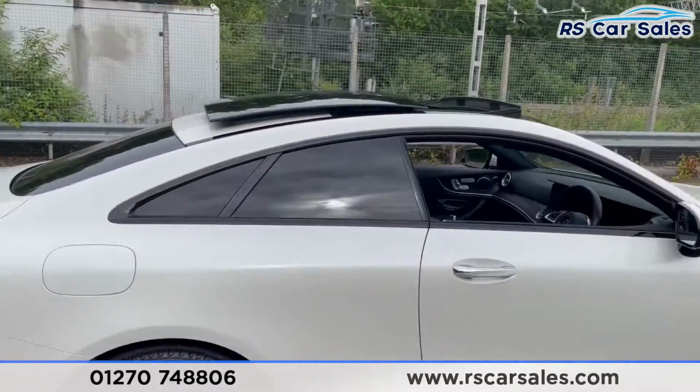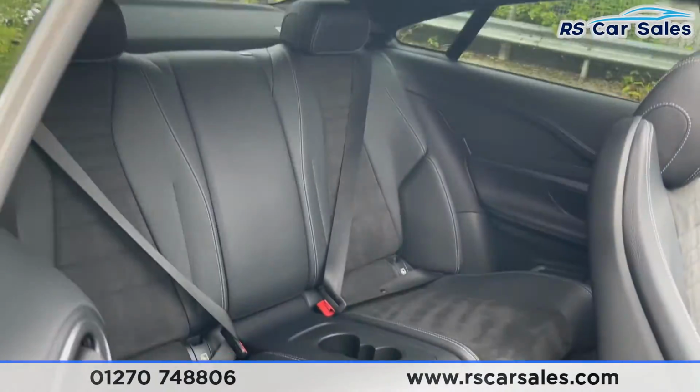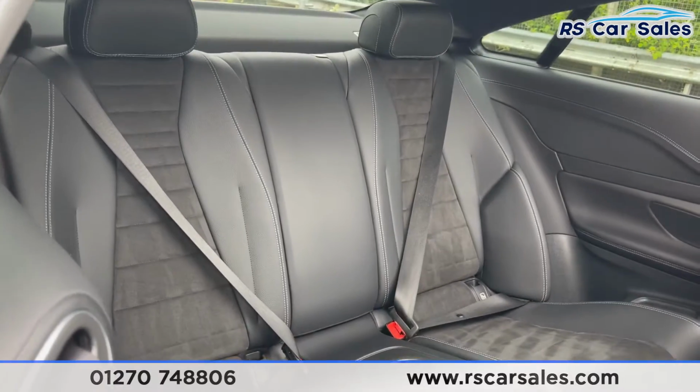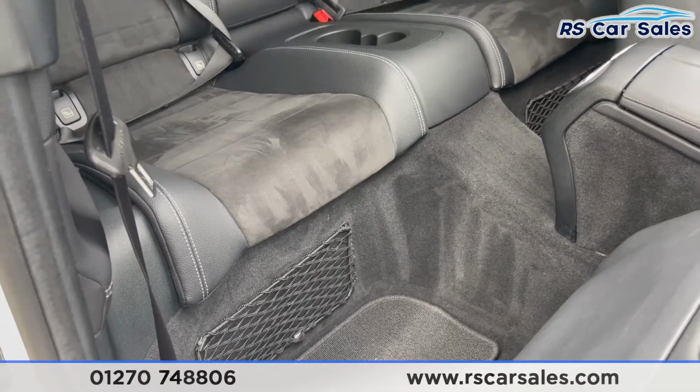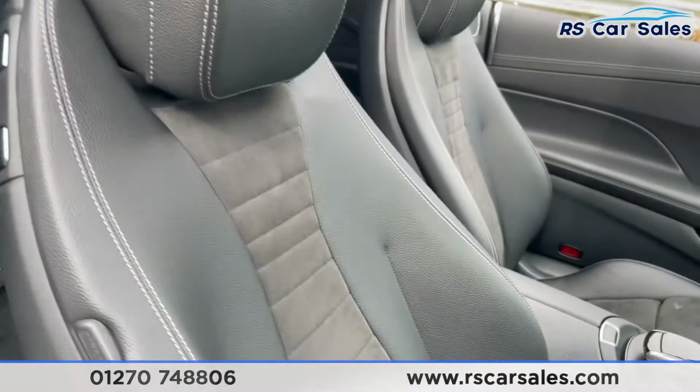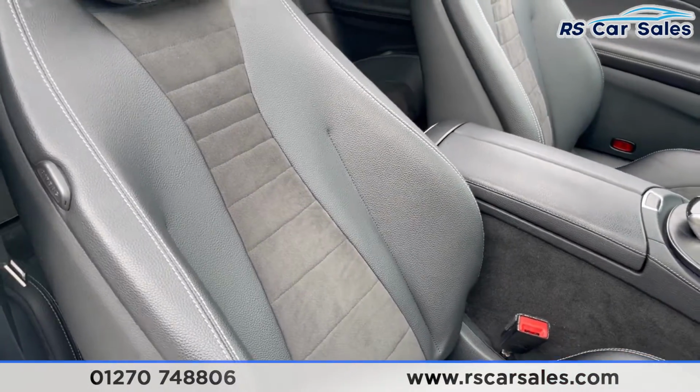Now if we go to the inside, I'll show you a bit of the interior. Going straight to the back, you can see we do have the half leather, half suede seats throughout with the ISOFIX points, cup holders in the centre. You also get your storage nets just down there. Popping the driver's seat back down, you can see there's a quick look at the driver's front seat. Very, very comfortable seat indeed.